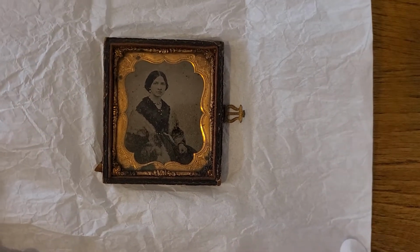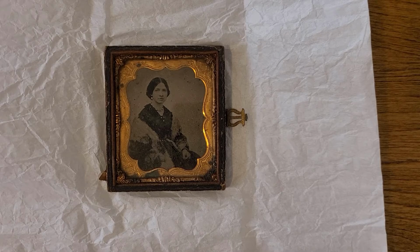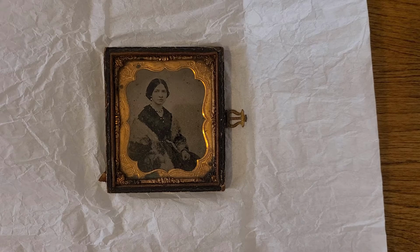Hello everyone, my name is Jennifer and I'm one of the historical interpreters here at Hunter's Home, and today I'm going to give you a closer look at one of the daguerreotypes that we have in our collections.